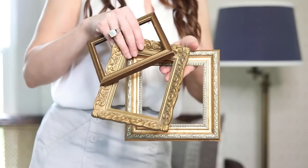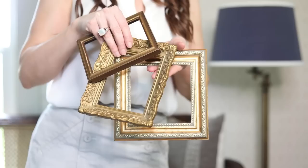All right, and then the last thing I found was this cute little set of frames. And I think these were $10. This is a frame that I used to have. It's plastic. Clearly I like this style because I keep picking them up when I'm out. So anyway, three little frames. Thought it might be good for filler if I need.